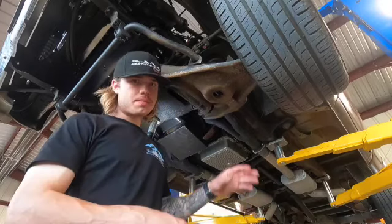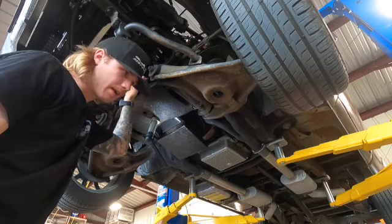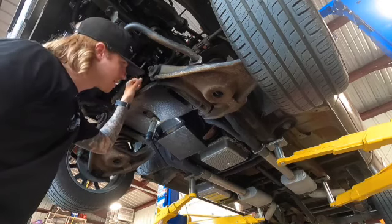We have the pan dropped, something on the cross member here. I think it's just sitting on the counterweight on the front of the crank, so we're gonna bump the motor and see if we can get it to come loose.